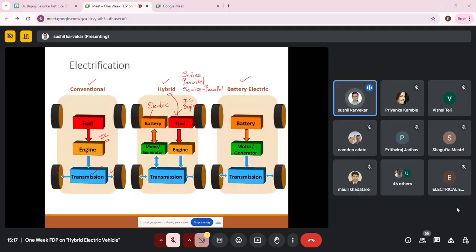In the second part, the electric component is present. In the electric component, the output of the battery is connected to the motor generator mechanism. This device acts as a motor or generator depending on the power flow. During vehicle operation, the output from the battery is connected to the motor, and from the motor we provide the output to the transmission system, which is further connected to the wheels.